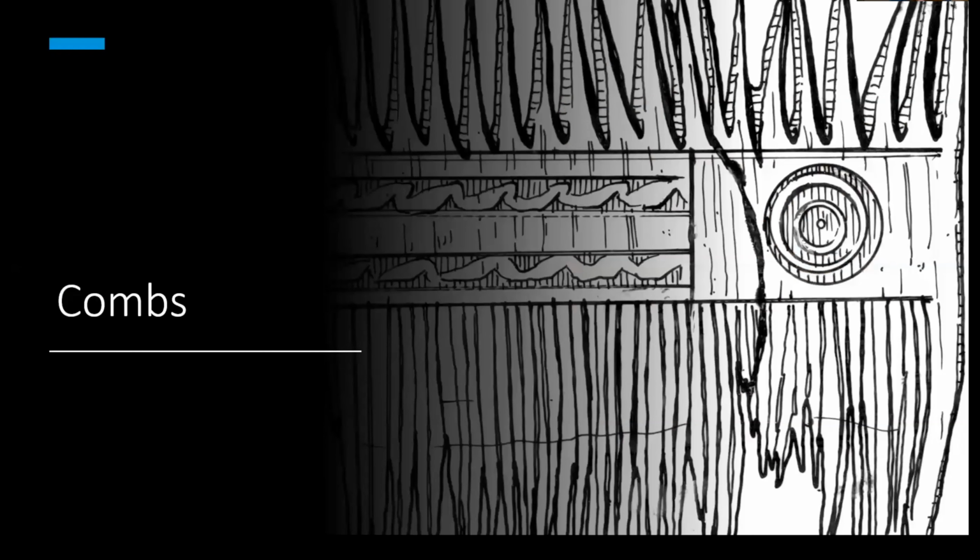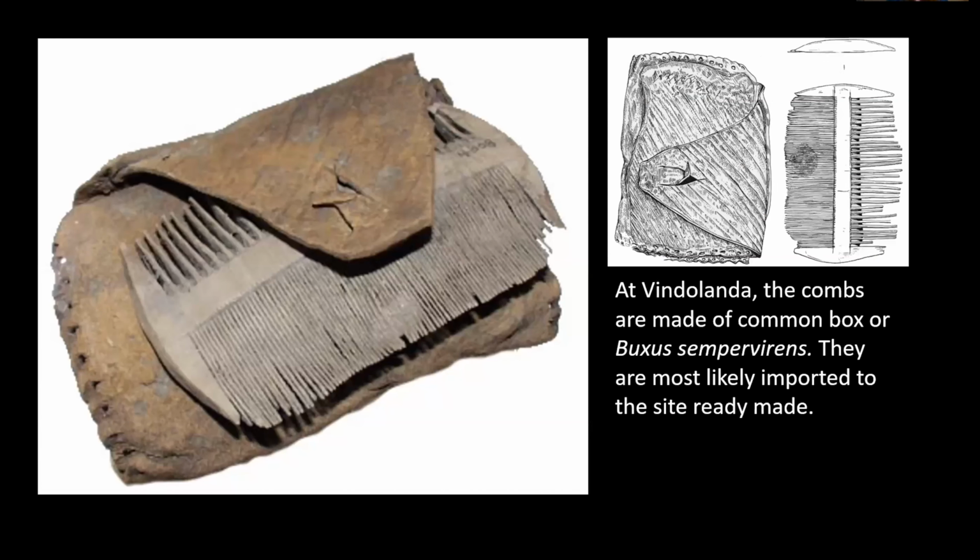So without further ado, when I started looking at combs, there were some beautiful combs. I thought these are nice objects. They're interesting. And this was one of my favorites. It's a lovely little boxwood comb. All of the combs that I'll be talking about tonight are made from common box. They don't probably come from the local area. They're probably imported, but this one is a lovely object. It's got its little leather carrying case with it.